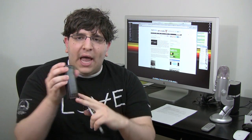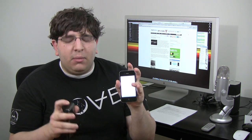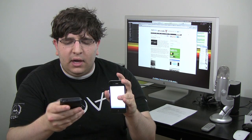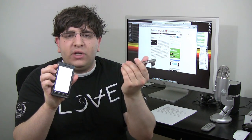Another thing that I noticed with the Droid 2 in comparison with the iPhone: the Droid 2 has a slightly larger screen, although it's a little narrower. It's 3.7 inches on the diagonal, as opposed to the iPhone, which is 3.5. So it's just barely bigger. But one of the key differences in terms of the screen is the iPhone display just crushes, literally crushes, the Droid 2 display here.